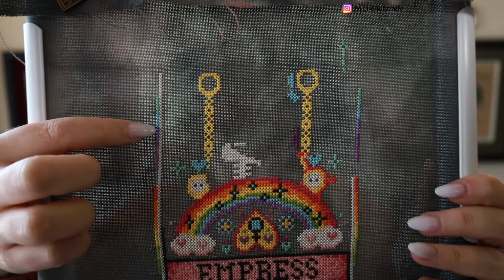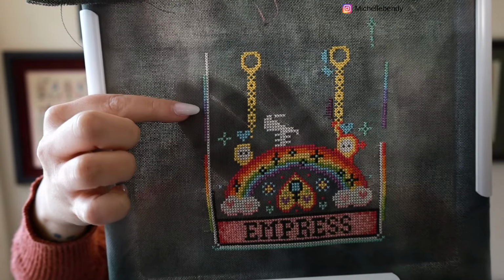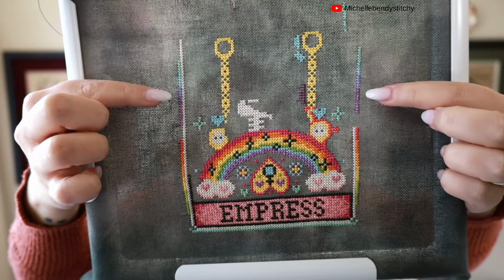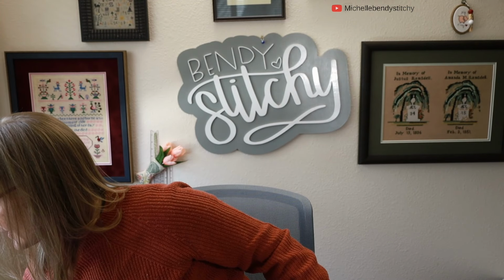But this color here, right here, that one, there's only 10 stitches of that color in this whole piece. Just those 3 there and the other 3 on the other side. Those 10 stitches. So because of that, I was able to put some stitches into my hashtag tail end project.